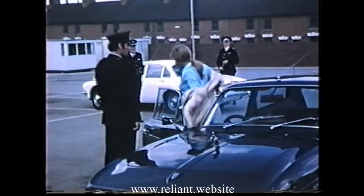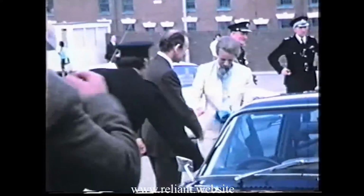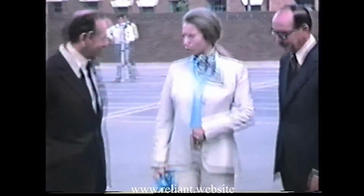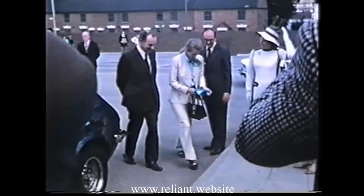Wearing an oatmeal-coloured linen trouser suit with a turquoise shirt and matching scarf, Her Royal Highness is greeted by Ray Wigan. Mrs. Wigan, Mr. and Mrs. Snowdon, and Lady-in-Waiting Miss Rowena Brassey escort the Princess into the canteen.